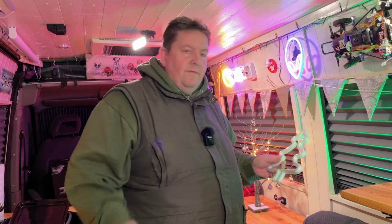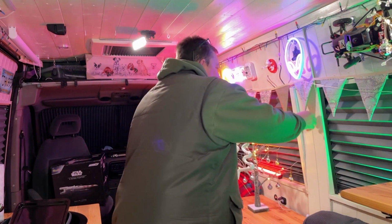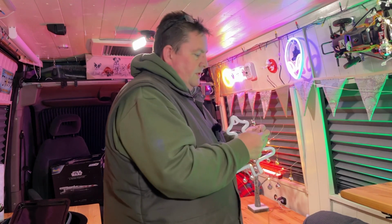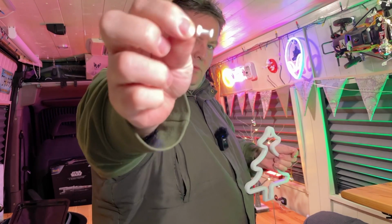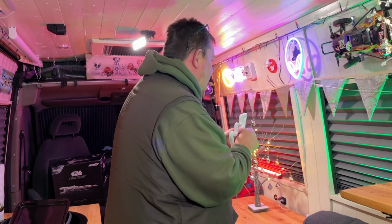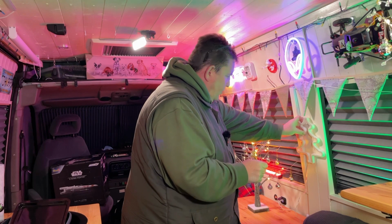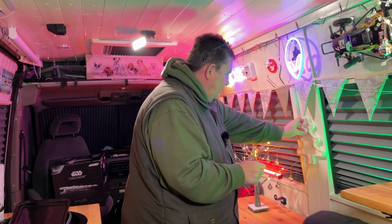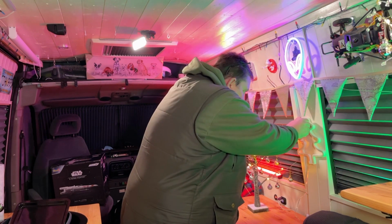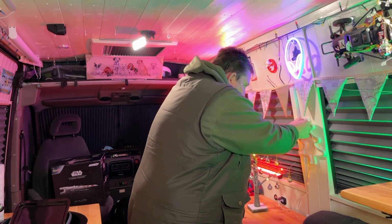So I only put them up with thumb pins. So we'll do that now. That's what I'm using, one of these white thumb pins. It's going to be on a little bit of an angle because the window frame sticks out a little bit, but we want to go somewhere like there, I think.